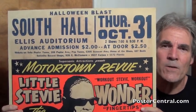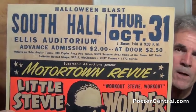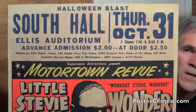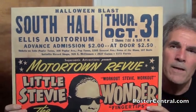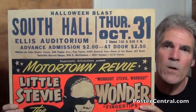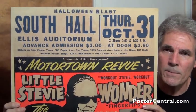And Satellite Record Shops with 3 locations. Interestingly, Satellite is misspelled with 2 T's instead of 2 L's. It's always a tricky word to spell with that double L, and sure enough, a fastball was thrown by the typesetter there and he put in 2 T's. The 3 locations are on McLemore, Carnes, and Florida Streets.